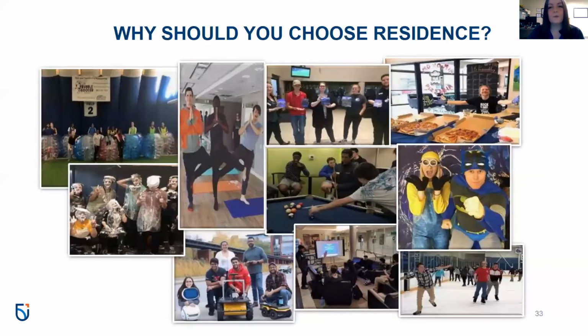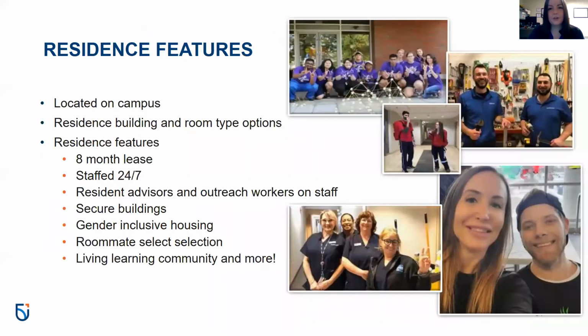So I'm going to tell you a little bit about why we feel you should choose Residence. Our focus is very much on the student experience. We work with each of our students individually on their needs and requests in order to make sure that they have the best experience that they can. Living in residence also gives you a really perfect opportunity to meet new people and get involved.